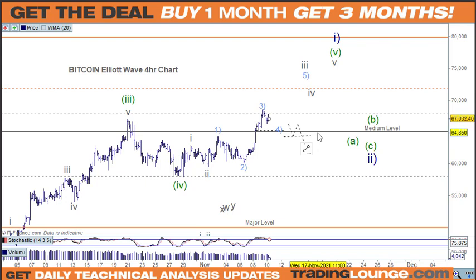But that said, Ethereum and the index there appears to suggest further upside. But let's just see what comes.